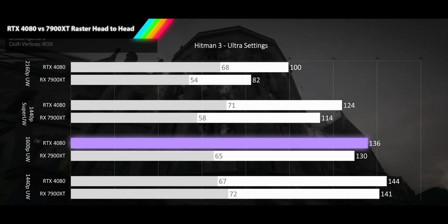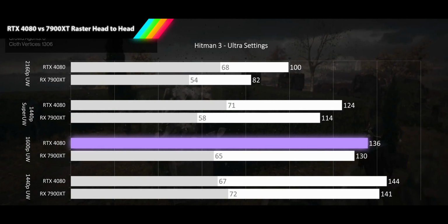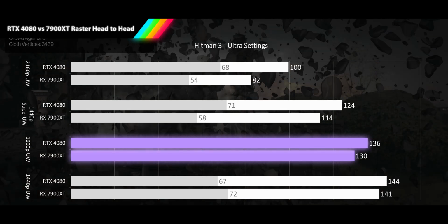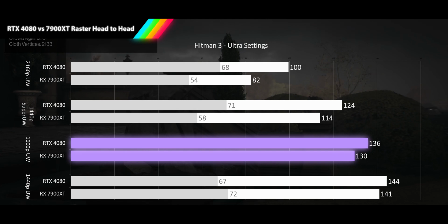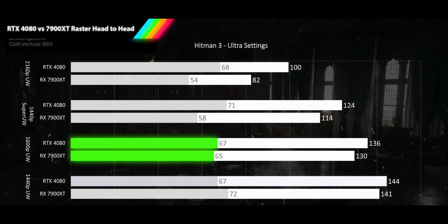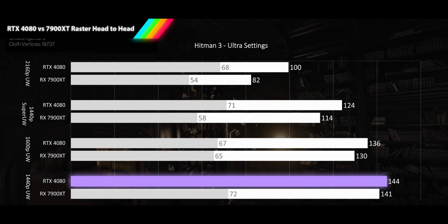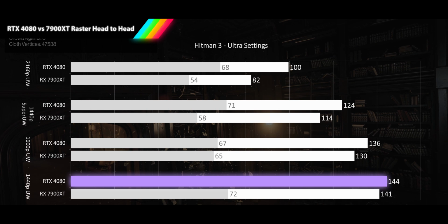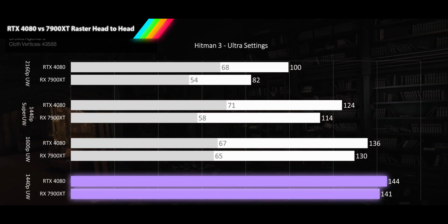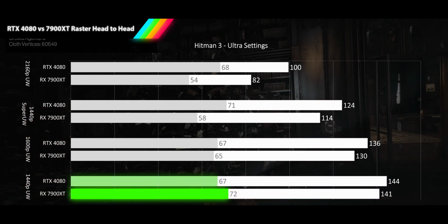At 1600p we see the trend continue, with the 4080 delivering 136 FPS and the 7900 XT delivering 130, putting both averages in very high FPS territory, but both of their 1% lows stay concerningly low. And finally, at 1440p Ultrawide, we see the 4080 and 7900 XT neck and neck at 144 FPS and 141 FPS respectively. And in the 1% lows, the 7900 XT actually gets the better of the 4080.